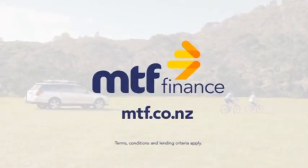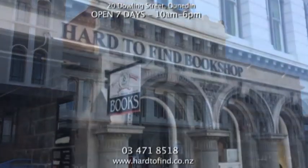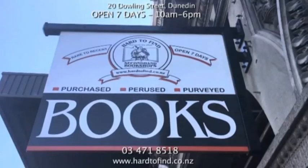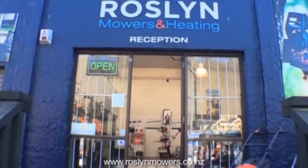Helping New Zealanders to do more. Talk to MTF today. At the Hard to Find Bookshop, we sell quality books on all subjects from the rare to the recent, and where viable, we will come to you. We have a great reputation for integrity and honesty, so if you're downsizing or sorting an estate and have books to sell, contact us.